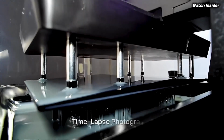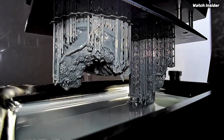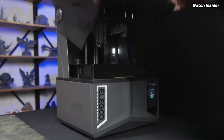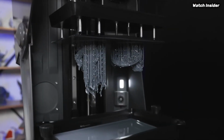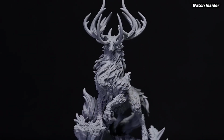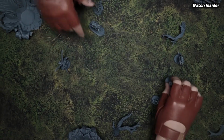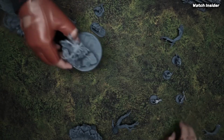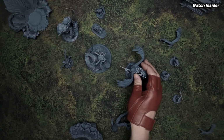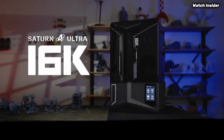User experience is also a strong suit of the Saturn 4 Ultra 16K. The intuitive touchscreen interface makes navigation a breeze, and the setup process is straightforward, even for those new to resin printing. Additionally, the printer is compatible with a wide range of resins, giving users the flexibility to experiment with different materials to achieve the best results.